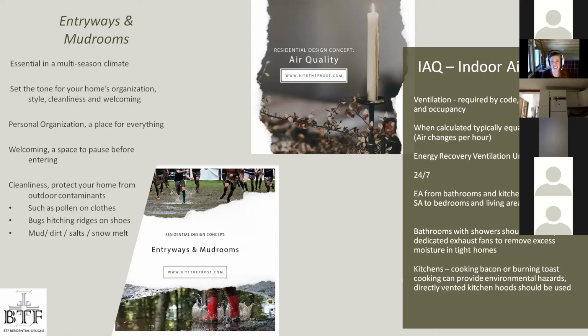And then the cleanliness aspect of it is protecting your home from outdoor contaminants. So an entryway and a mudroom does a great job of doing that. The pollen that collects on our clothes when we're outside, bugs, or ticks hitching a ride on your boots from a walk out in the woods, mud, dirt, salts, melting snow, all of those things are outdoor contaminants that you want to protect the interior of your home from. And so that's why we design for an entryway or a mudroom in every plan.